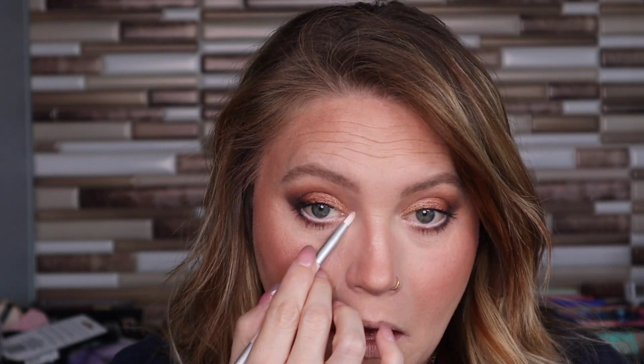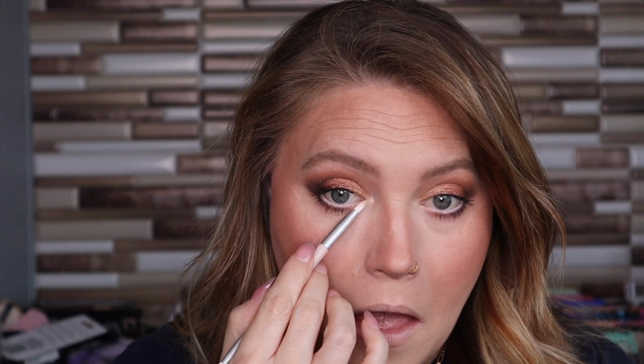Let's do this. Extreme Lasting Silky Nude. I don't know, I can't read it anymore. And the waterline. Oh yeah. Isn't that nice? I should put some highlighter. Choose the other side of this. Some highlighter in the corner, under the brow. All right, beautiful.